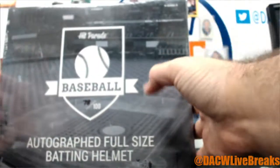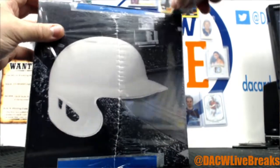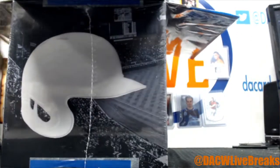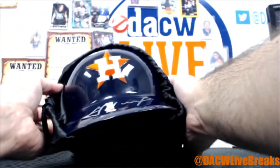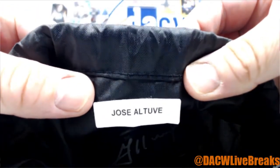On box 78 of 100, series 5, these fancy boxes. There you go. How about a Jose Altuve? There you go, Astros signed batting helmet. There's the name right in there. Jose Altuve. There you go.